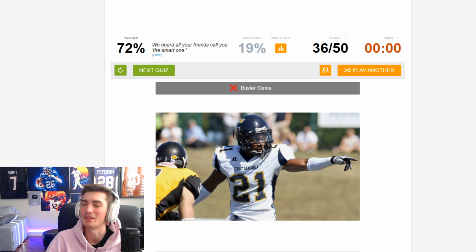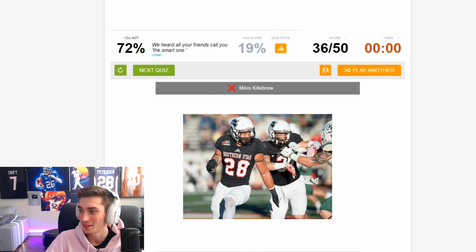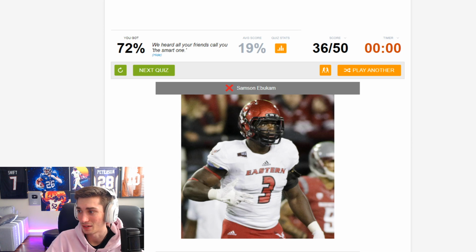Buster Screen. Oh, no. It is a DB, slot corner. Yeah, I mean, I guess it does look like Buster Skrine. JC Tretter. I wasn't coming up with that. Miles Killebrew. I mean, like a backup safety on the Lions. Okay, there was no chance of that. Dude, I was almost gonna guess him.